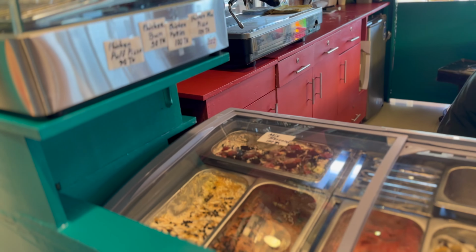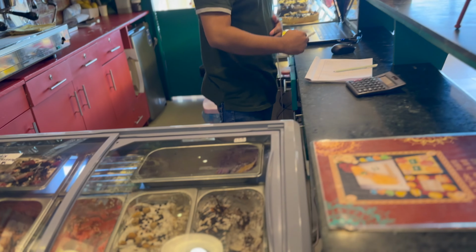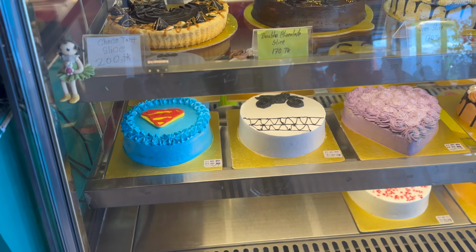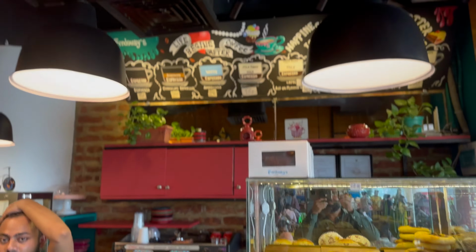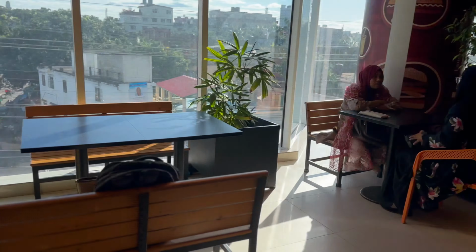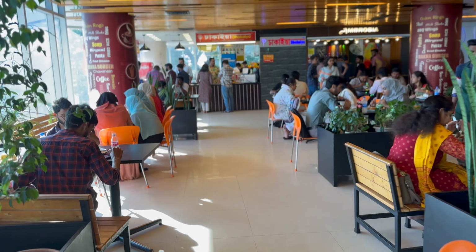Oh, loads of desserts, ice creams. Assalamu alaikum. Have that dessert. Oh, these look really nice. Oh, look at these. Proper cakes. Fantastic. Wow. Children's play area. So this is the proper food court. Looks proper nice and clean.